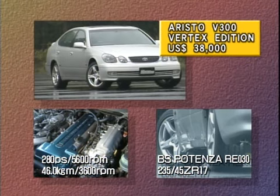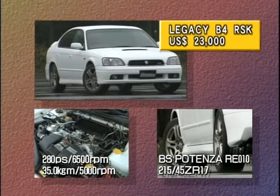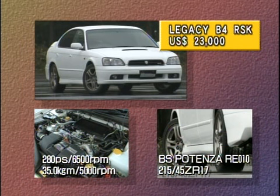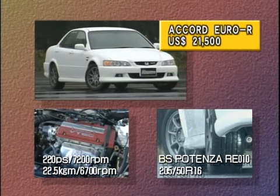The domestic GT Sports King, the Aristo, will challenge the M5 with a turbocharged engine and a 4-speed automatic transmission. Up against the M3 is the all-wheel drive Legacy B4 RSK with 280 horsepower and a 5-speed tranny. And rivaling the BMW 330i is the Accord Euro R.